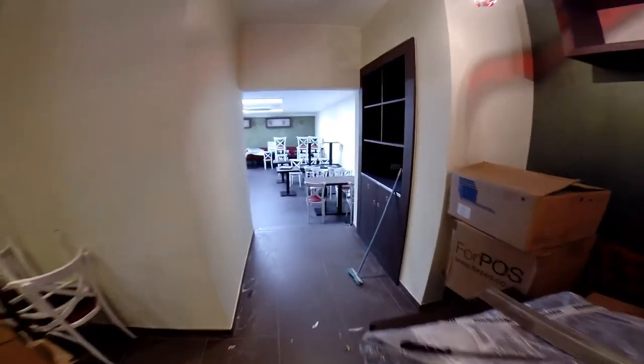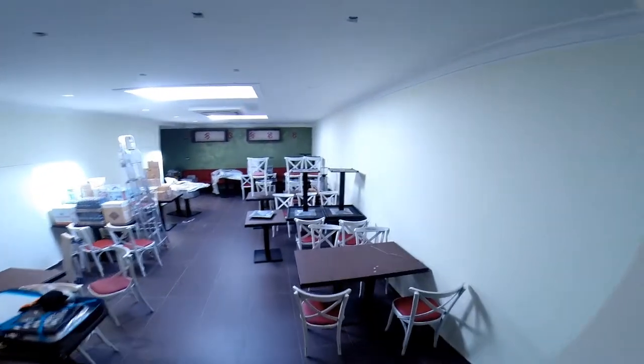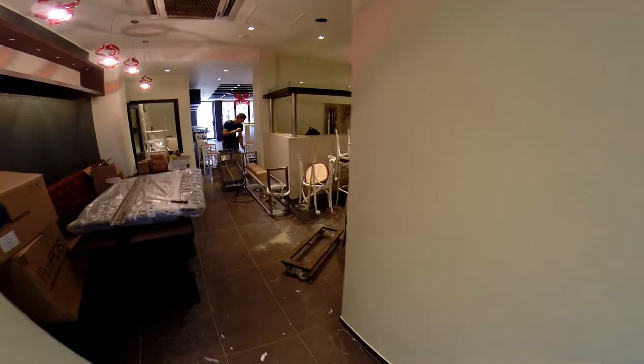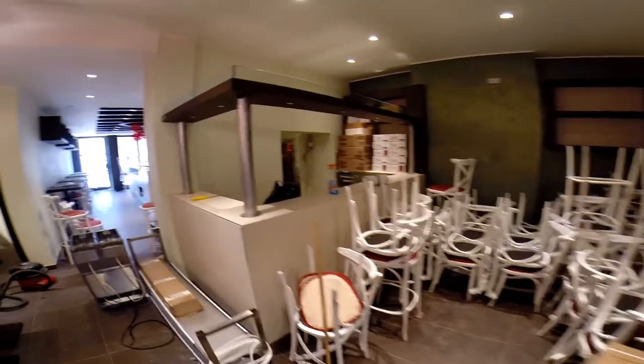Still is a mess, but next week it's gonna be open. This is the back counter.